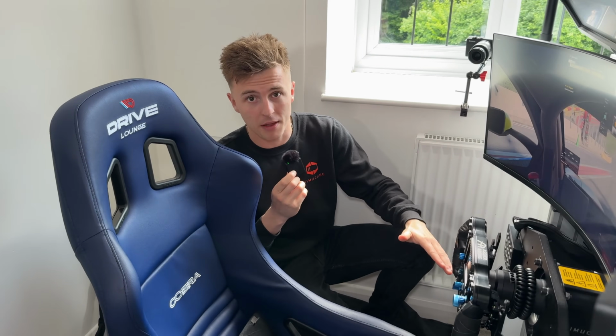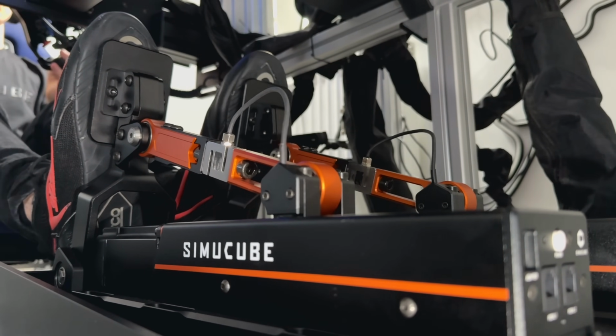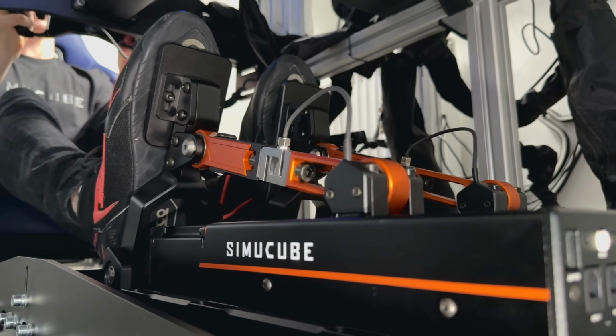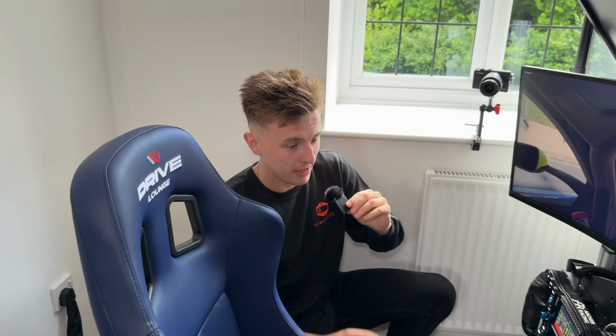I've had these for about 2 months now, and there will be a video very soon more specifically on the active pedals, but they're insane, man. They're so good. I mean, you can say I'm wearing a SimmerCube jumper, I'm gonna say that, but genuinely they're nuts.